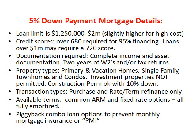We're not referring to now a spec home that you're buying maybe from a contractor in a planned unit development. That's going to be looked at as any normal purchase. But an actual construction to permanent financing where you have a lot or want to purchase a lot and get your own contractor and build your house on your lot, there are options for that too, up to 90% financing.